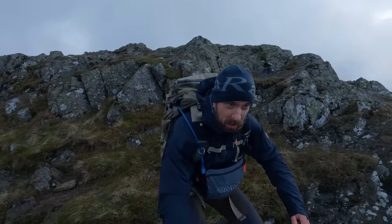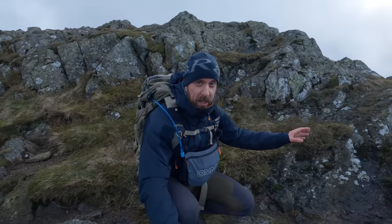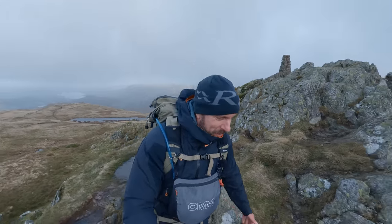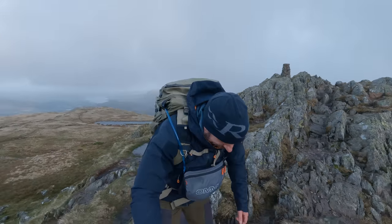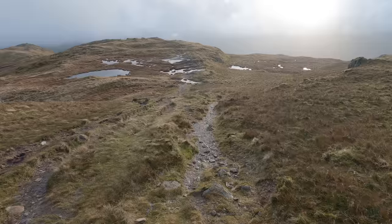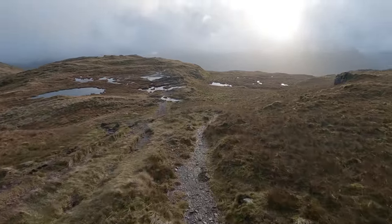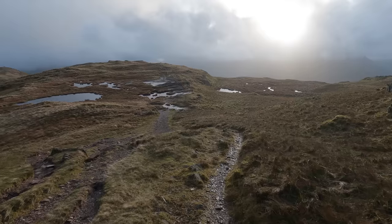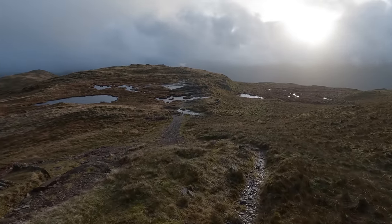Right, I duck down now because as soon as I get around this corner, it's going to be crazy. It's going to be really windy. Woo! It probably doesn't look or sound that bad on this, but flipping heck, there's a really beautiful light around at the moment. Just every now and then, getting a little treat from the sun.